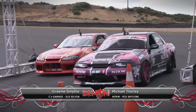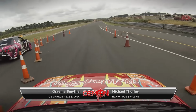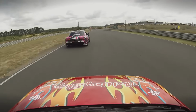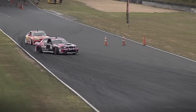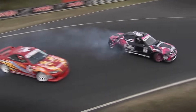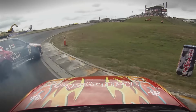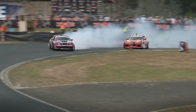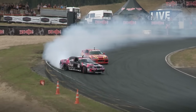Smythe, a circuit racer trying his hand at drifting, is first up against Michael Fawley. Now he is borrowing Bex Bennett's NZKW R32. Who is going to show the goods? Well, Michael Fawley leading out in the Bex Bennett Pro-Am machine was looking strong throughout practice, but obviously he's in that borrowed car. It's a little bit unfamiliar to him, but he seems to be settling in right now. But look at Graham Smythe just hanging off that rear quarter of the NZKW R32.